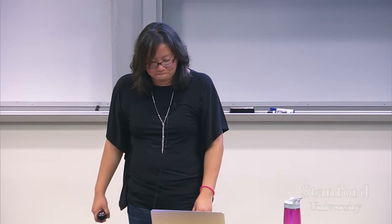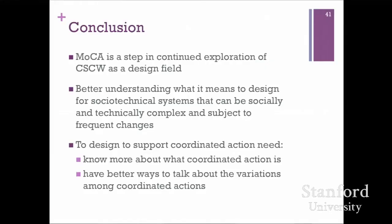So this model of coordinated action is a step into the continued exploration of CSCW as a design field. And you know, one of the things I really want to reiterate is sometimes this work makes people feel uncomfortable because people are like, this is sociology, this is social science, this is not CSCW. And I say bullshit to that because I've been in this realm of CSCW since my first year as a doctoral student. You know, my PhD advisor was a computer scientist, my postdoc advisor was a computer scientist. And there is space in CSCW for doing our own original theoretical work.